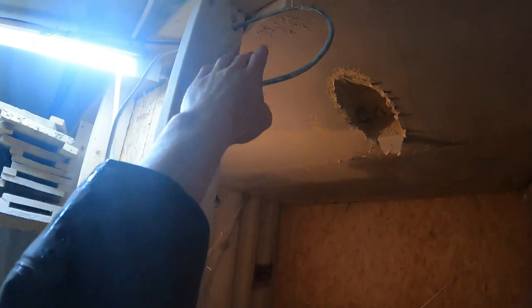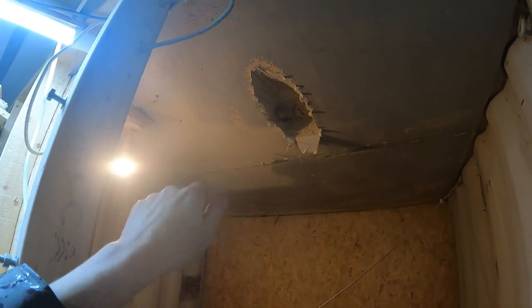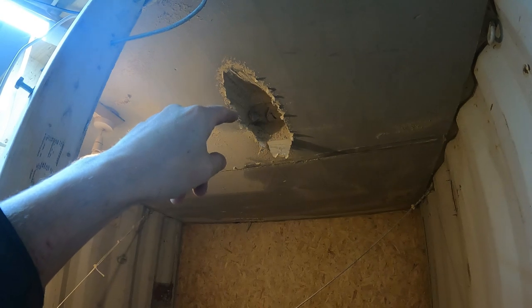You can see I've got a clamp up here because you can see what happens if I don't clamp it. It's like a sandblaster, nearly. These pellets come flying out of it. You can see where it was pointing into the roof one time and it started to eat into the insulation.